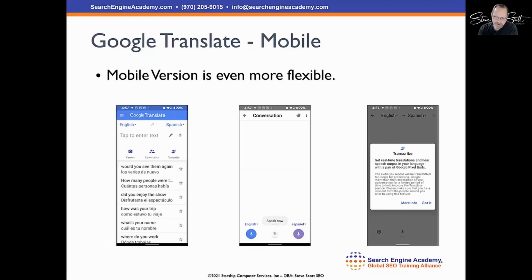But what's really cool is a couple things. One is if you use the conversation button here, when you click on conversation, you can now click on the English button here, click that speaker, and then you could speak in English, and then it will ask a question in whatever the language is. So it'll ask it in Spanish. So whatever you say in English, it will say in Spanish. And then if the person replying to you, you can click the Spanish button, they'll reply to you in Spanish, and it'll read it back to you in English.